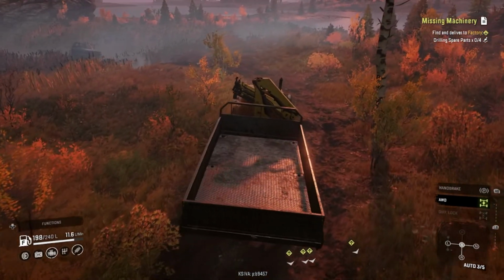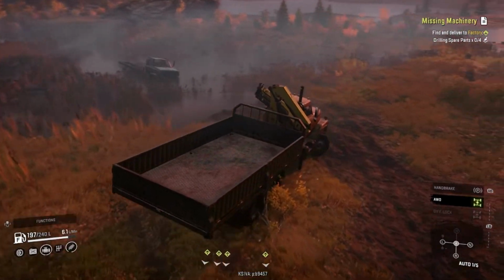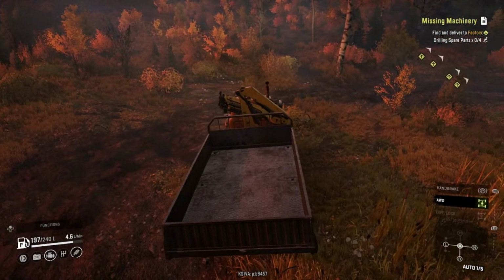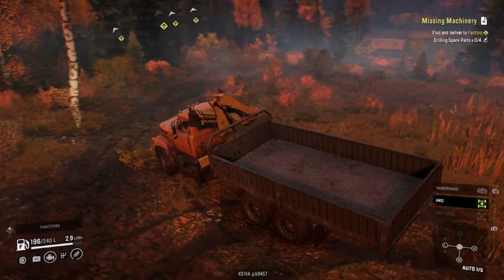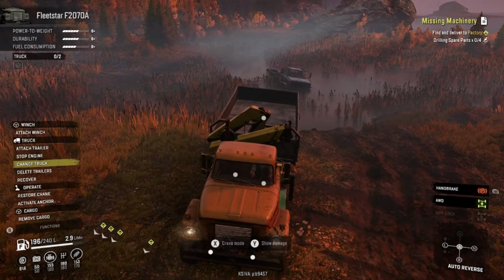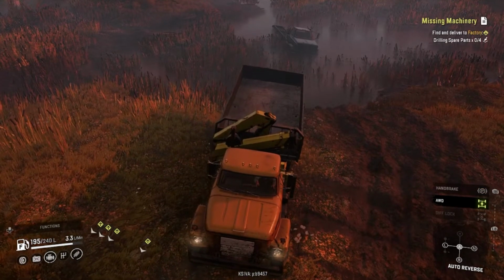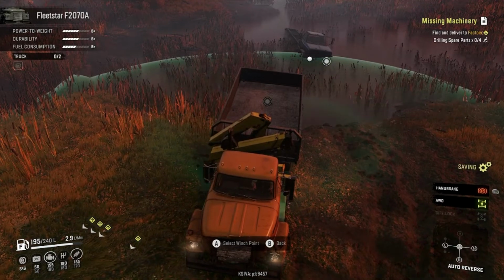Okay, let me focus here. Don't want to screw this up. So what I'm going to do is back this in just a little bit. Try to keep this tree that you see in front of me within range to save myself if need be, right? I'm going to go back just a little bit. That should be enough. Let's see. Attach winch. No, we got to go back a little farther. They're going to make us commit. Okay. Only go back as far as you have to. There we go. Okay.